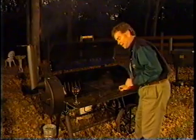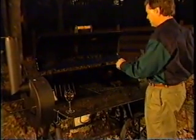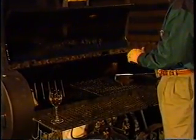Hey, this is just about done. Look close, and you can see the exceptional quality. Look still closer, and you can see the pride and the craftsmanship that goes into every Oklahoma Joe's smoker.